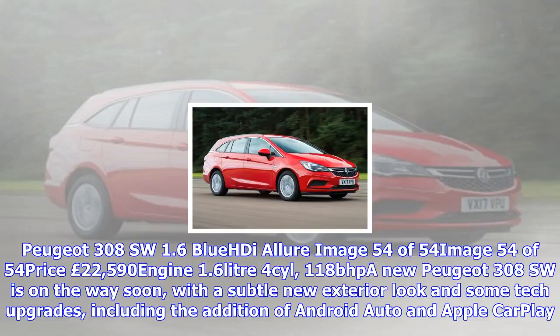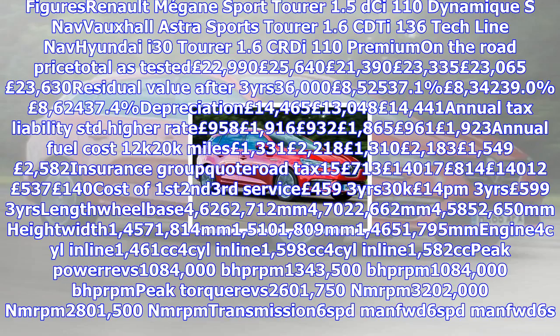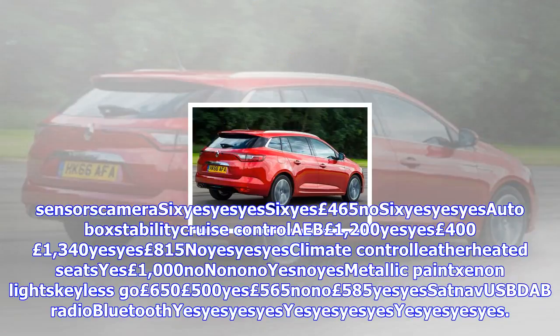On the motorway the Renault does feel more responsive, so it's easier to keep up with changes in traffic speed without having to shift down. It's also the most comfortable car of the three at speed, although the Astra isn't that far behind. Off the motorway the Renault is nearly as good to drive as the Astra, with quick steering and a grippy chassis, but it's not quite as sharp as the Vauxhall because it's more focused on ride comfort.